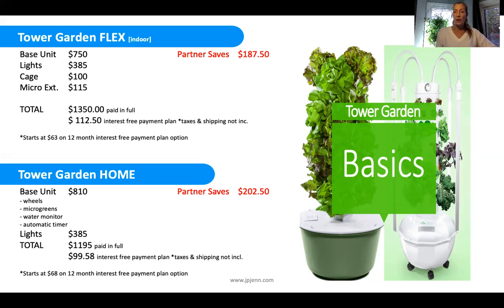So here's the thing. Opening up a partner account allows you to save $187 on your Flex or $202 on your Home. It's a big deal. It's a lot of money. So most people do open up a partner account just to get that extra savings. And it's recommended, quite frankly, because it's a lot of money.